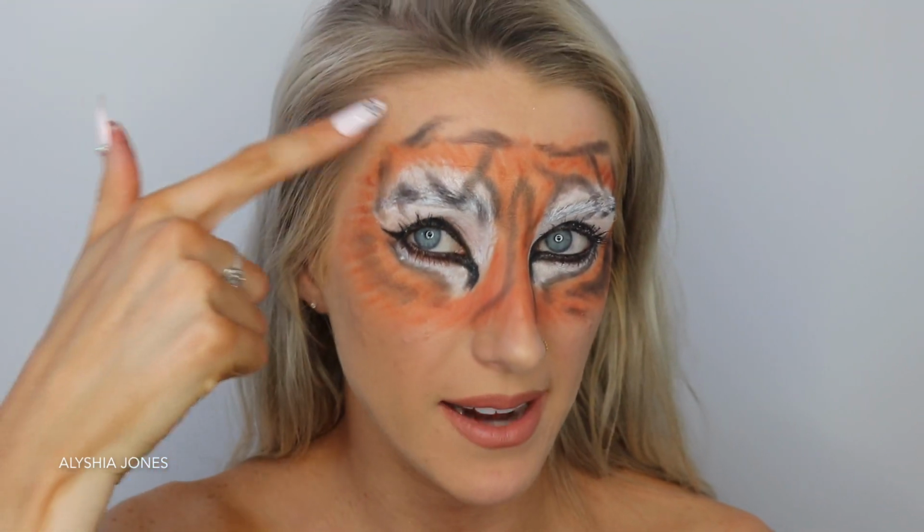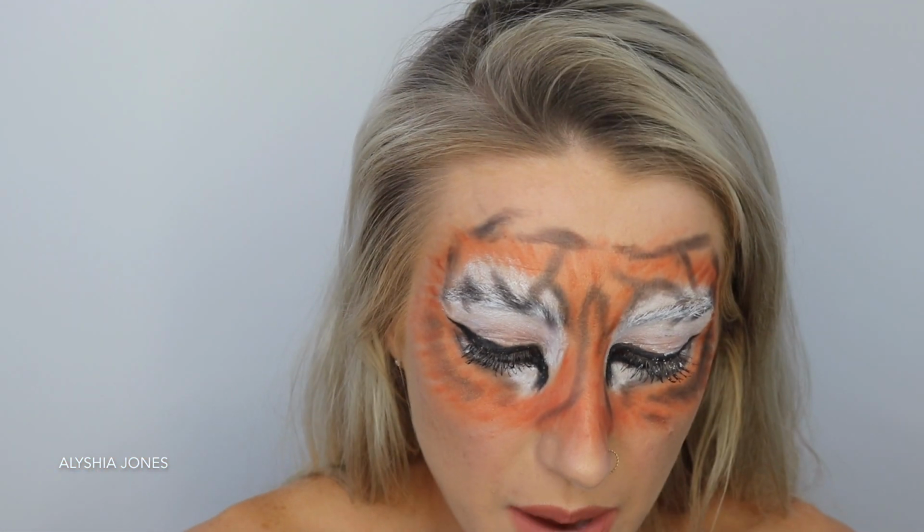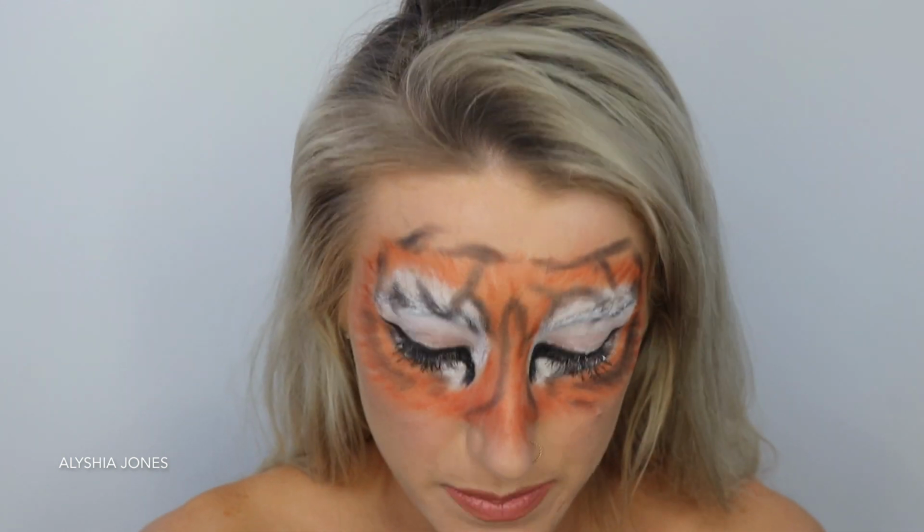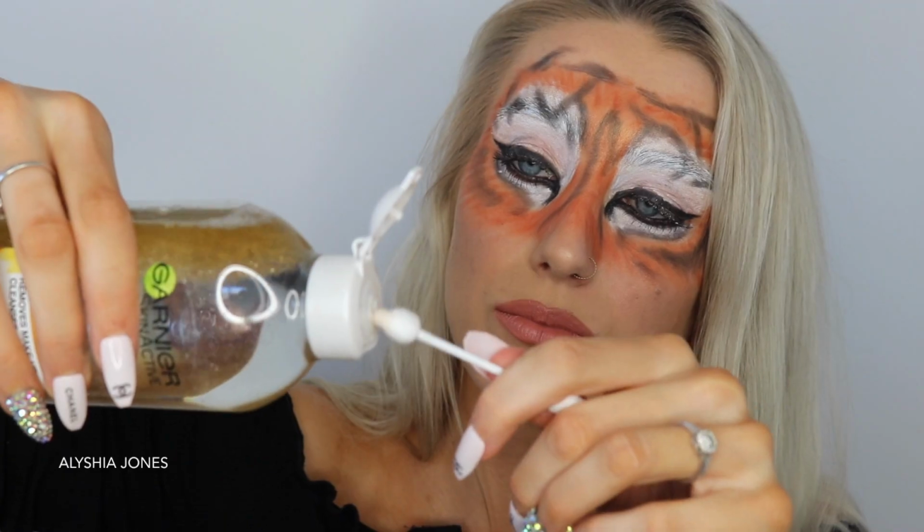So if you make a mistake like what I have done here, I don't want the black going that high, you can just take some micellar water and Swisper. I got these from Countdown in Bayfair. Super cool that they've got Countdown because you can do your food shopping there as well. It's like an oil based.